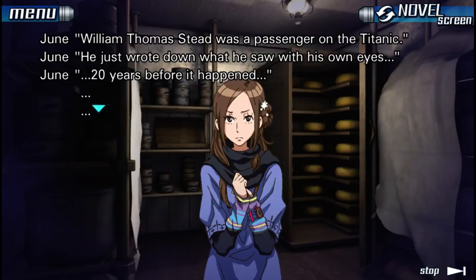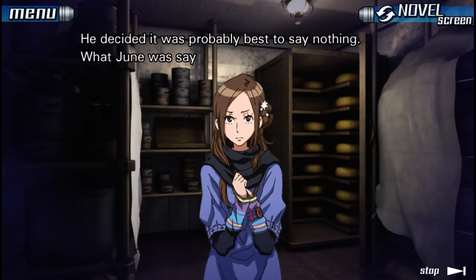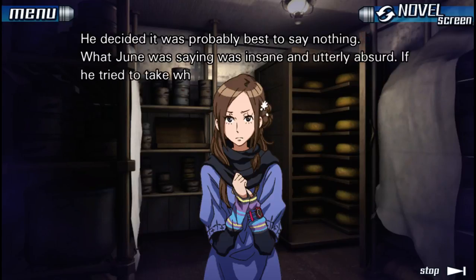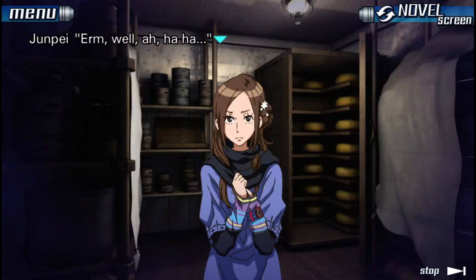You know, it's kind of unsettling how she seems really deadly serious compared to how Lotus was leading us on with the morphogenetic field stuff in the previous room. He decided it was probably best to say nothing. What June was saying was insane and utterly absurd. If he tried to take what she was saying seriously, he'd go mad. Well, she's loony.